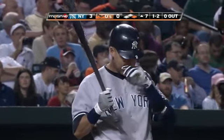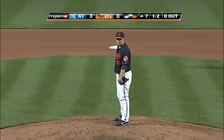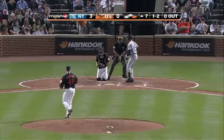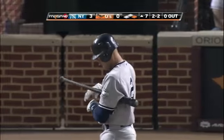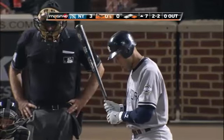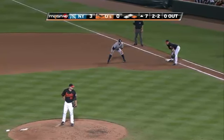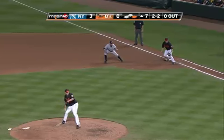A lifetime .307 average against the O's. This is the 206th game that he has played against the Orioles. 206 games and a .307 average. Taken inside for a ball, 2-2. Yeah, he came up in 96 and had a little cup of coffee in 95, and he has been a fixture at shortstop for the Yankees ever since, and that's why he has so many games against the Orioles. What a hitter, a .315 career hitter. He's got a chance at the Hall of Fame. Yeah, he sure does, especially the fact that he won so many times. They won 4 World Series.